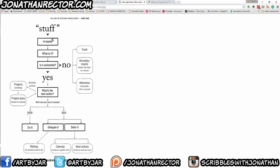So individually, I take each note, each tab, each paper, anything I have, and then we go to the next step. What is it? Is what I have actionable? Okay? If it's not, it's either garbage, someday maybe I'll go into it, or reference.